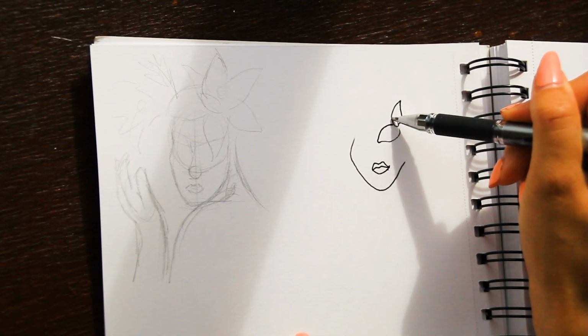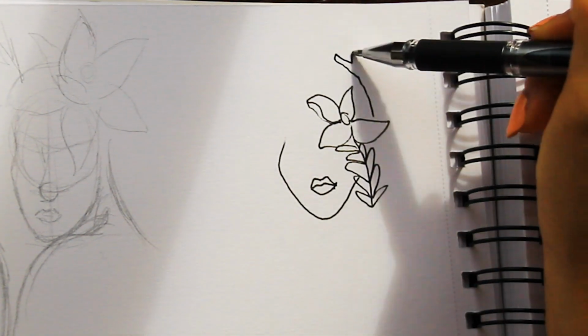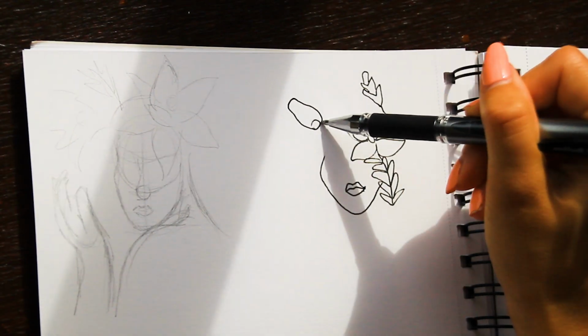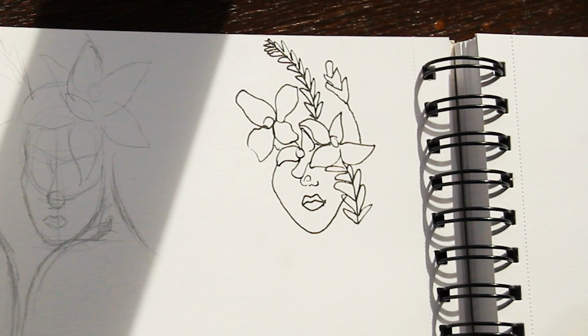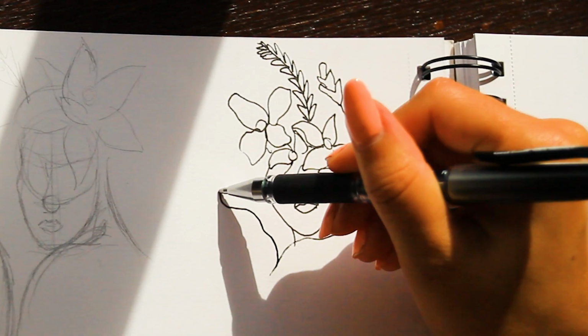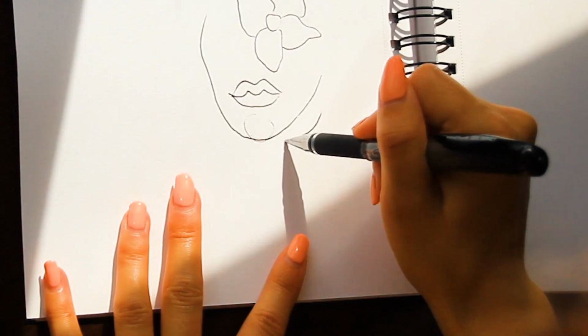So immediately I had the idea pop in my head of doing those really minimalist pieces that you see in home decorating shops, and they have these posters which are really simple line art pieces. That was kind of what I was going for.